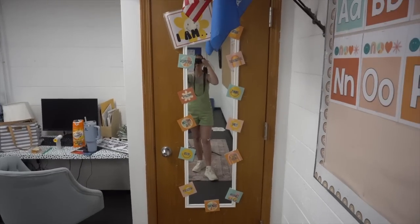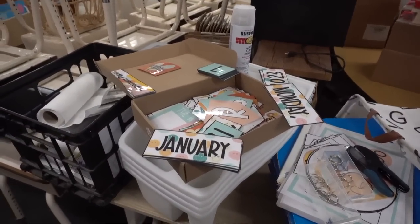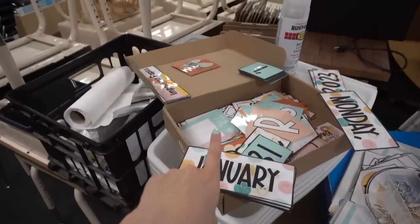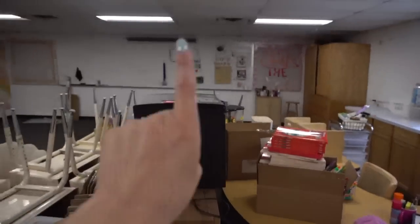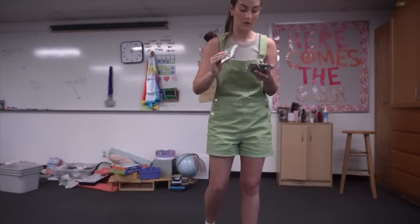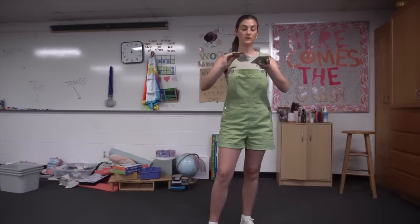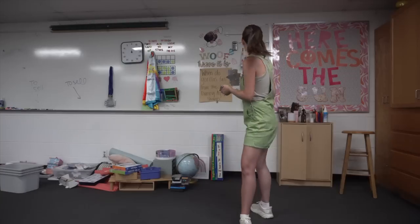So here's the update. Task is to make my flip chart calendar. So I've got everything laid out. I'm going to hole punch, put the rings in, and then I will go put it over there. Okay, y'all, I'm putting the little dates on my clip. I just hole punch them, and I'm ready to assemble.